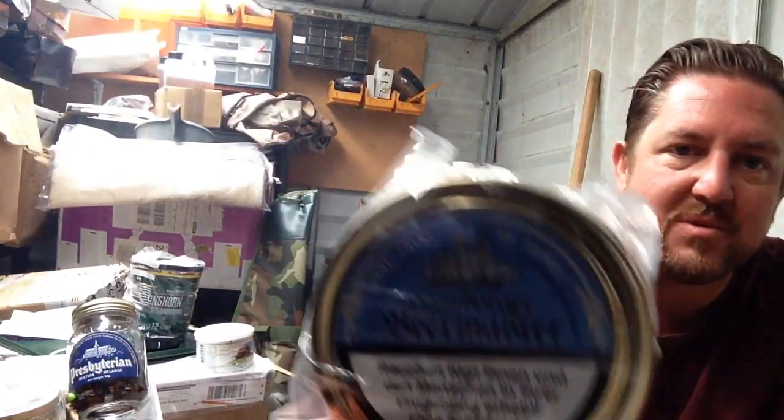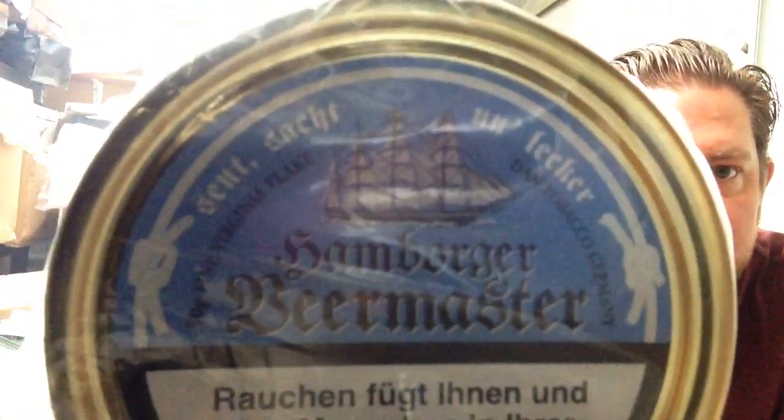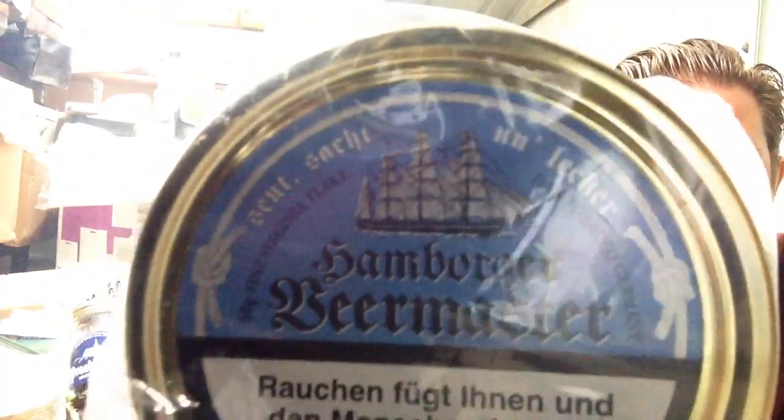Other things I've been smoking when it was really warm, it was the weekend. Last weekend, I'm losing days because I've been working. I cracked open this, which is an older tin of Dan's Hamburger Wehrmaster. I hope I'm saying that right. An older tin.